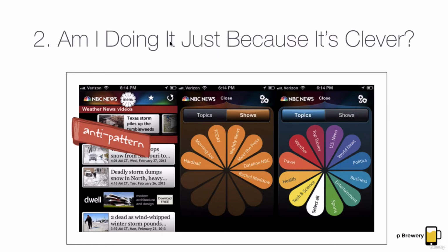Now, the designer decided that it would be a good idea to make their menu in the shape of their logo. So, for those of you who are unfamiliar, the NBC logo is essentially a peacock with a rainbow of feathers that looks pretty much like the top half of this menu system. And they thought, wouldn't it be cool if we can make our menus look like the logo? Now, this is a classic example of doing it because it's clever rather than because it's good.